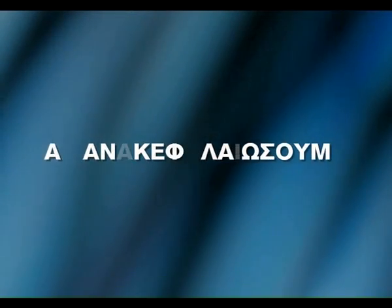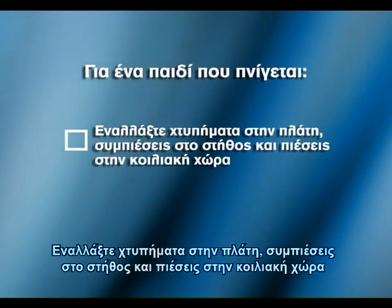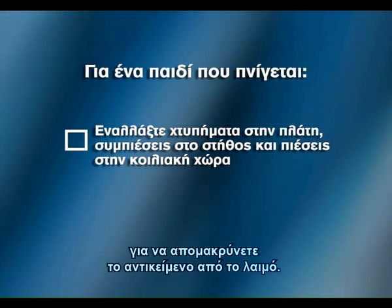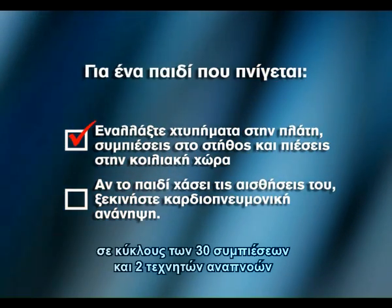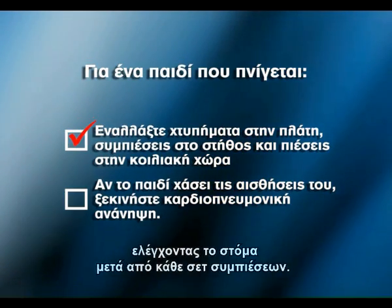Let's review. For a child who is choking, deliver alternating series of back slaps, chest thrusts and abdominal thrusts to clear the obstruction from the throat. If the casualty becomes unconscious, perform CPR by giving cycles of 5 compressions and 1 breath, checking the mouth after each set of compressions.